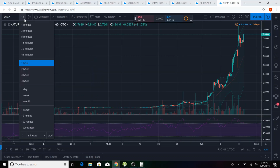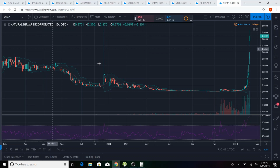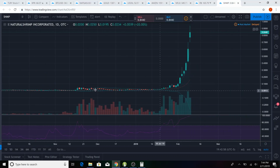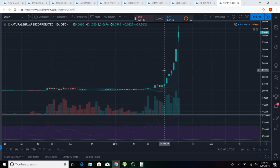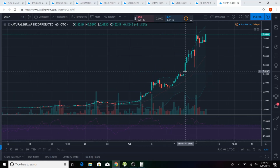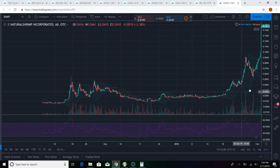So, going to zoom back to the daily real quick just so you guys can see where this stock is coming from and where it's going. It's ultimately going to go back to zero. It was literally trading at 1 cent, half of a penny, and then all of a sudden it just started going. So let's zoom in a little bit more. Let's see here. Wow.